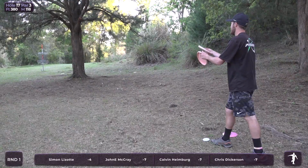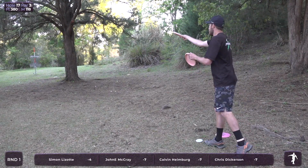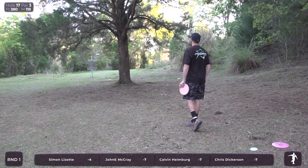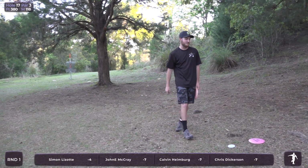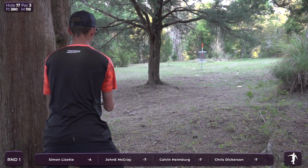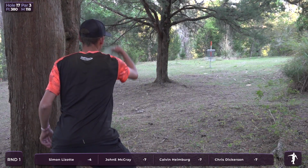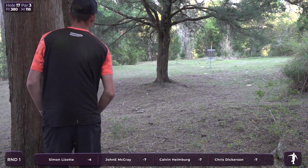And a little frame of reference, the last par 5 is what parallels this. So we're up on a shelf, and the par 5 parallels this, going the opposite direction, as Dickerson just barely comes out of the left side. Yeah, I thought he made that when he let go. It looked really good and just barely trickled out.